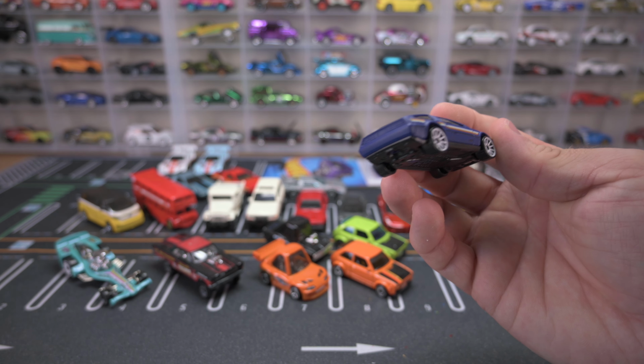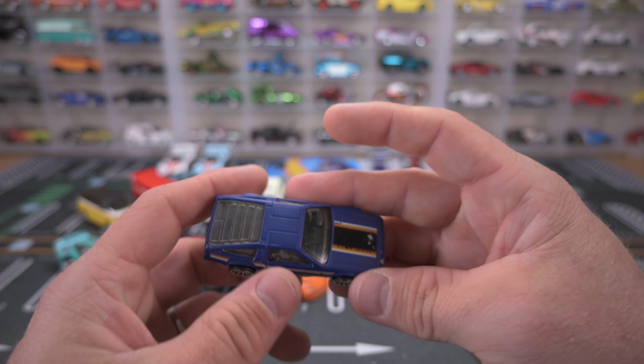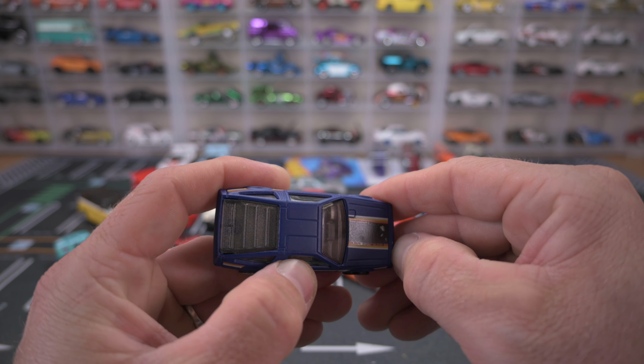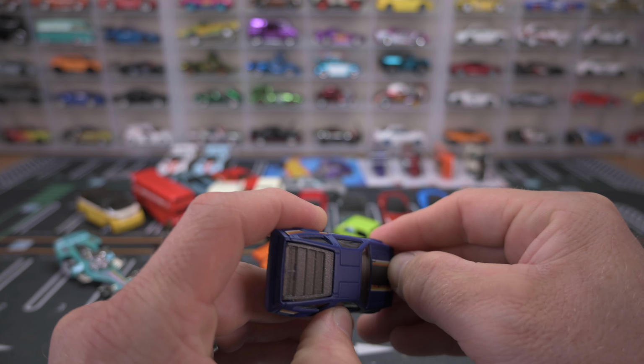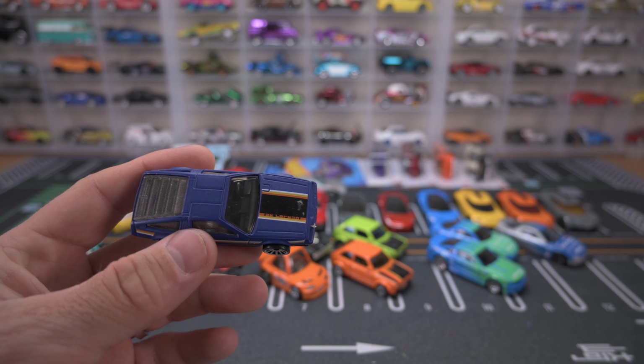Super cool, awesome, happy to have this DeLorean again. And one other thing I noticed with this DeLorean is I got like some paper stuck to it on here. That's how it came out of the package. Would that be an error? No, I'm just kidding. That's not an error. That's just a package issue, which will clean off nicely.